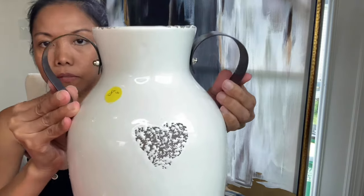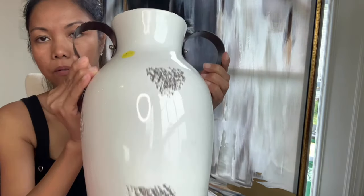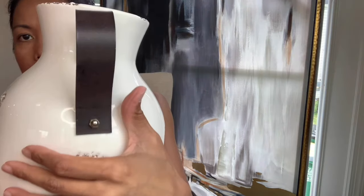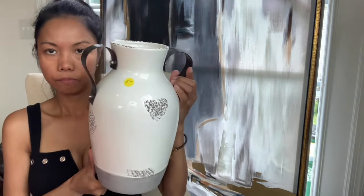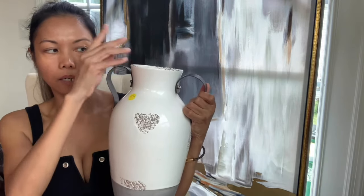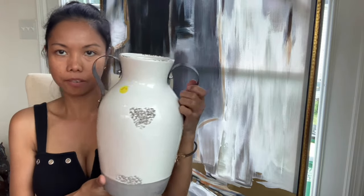Last piece from American Cancer Society, this vase right here. $8. I believe this is from Kirkland. Yeah, I like the detail on it. Pretty. This is good on your island, and you put an olive branch in here, which I have downstairs.